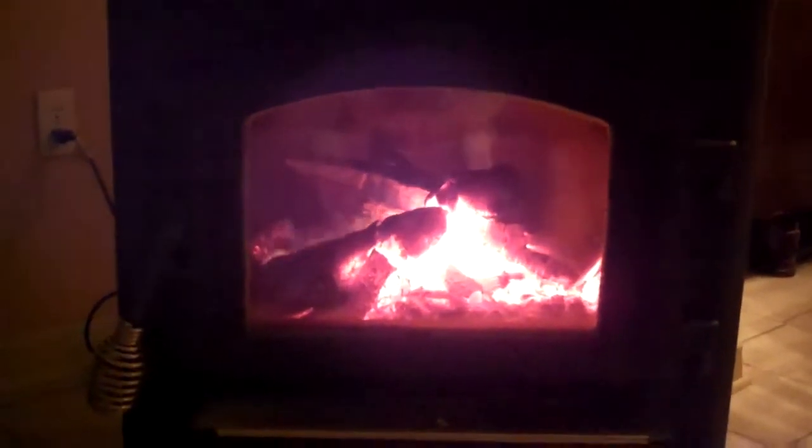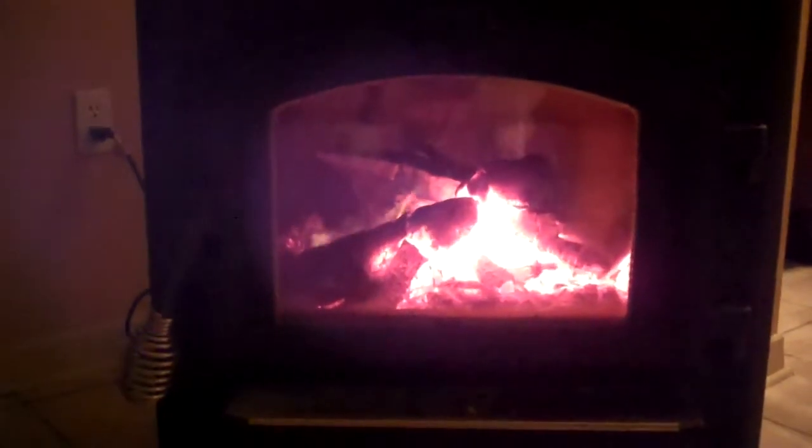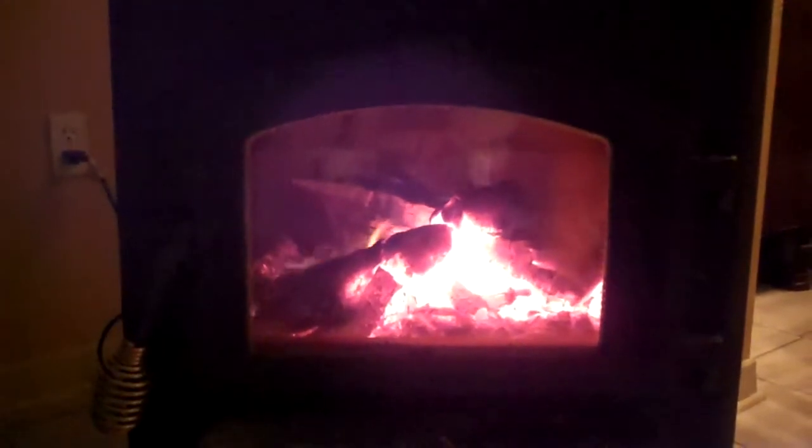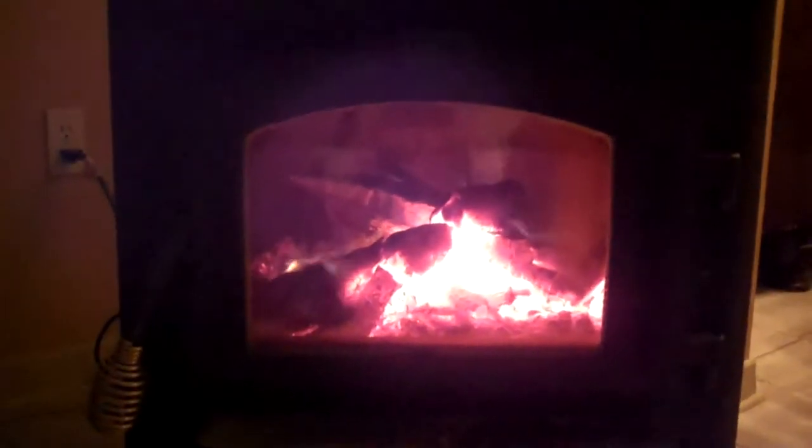Every now and then you'll see some when I'm first starting it and I don't have the vent closed down because I'm trying to get the fire or the draft going. Then you will see some smoke, or if I don't have a good fire going and I'm not in the burn zone, then you might see it. But other than that, you don't see any smoke, and you don't smell smoke coming out of our chimney.